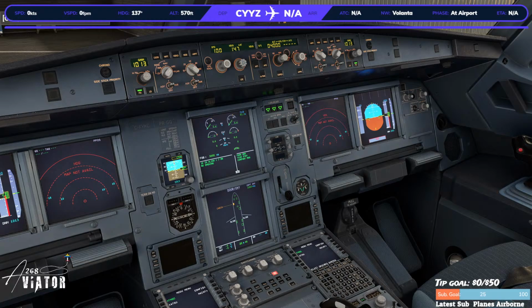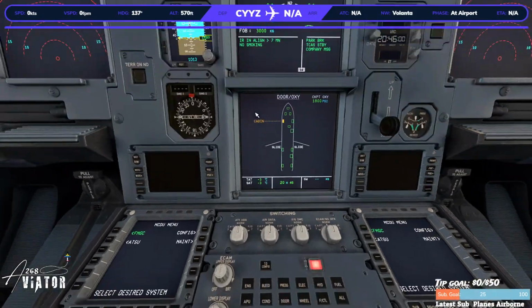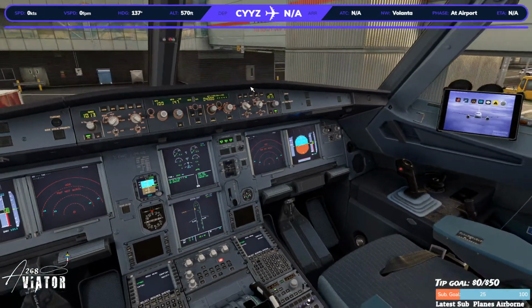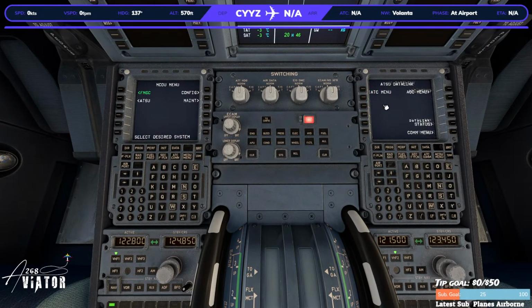Fuel truck is in position. Please don't load aircraft until the fuel truck arrives and ask to do it. All right, IRSs are gonna take about 7 minutes according to this here. So let's go ahead and get some other things set up. So we're gonna go into the MCDU, as it would be in the Airbus. Can't call it the FMC for an Airbus. They will say no, not the FMC, the MCDU. So let's initialize the flight real quick.